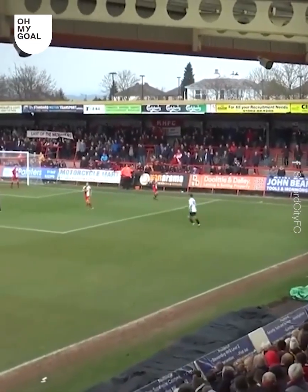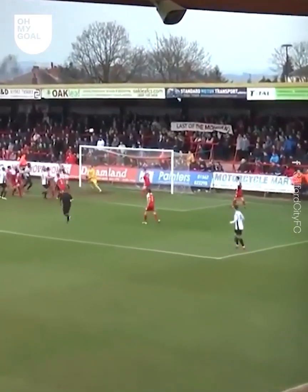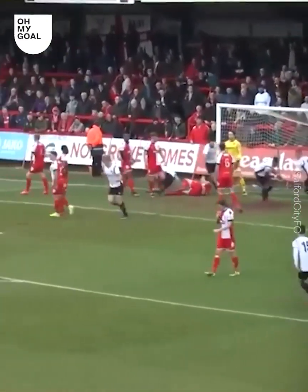Short to 2 minutes to five added on. Walker whips the ball in again. It's into a good area. It's the roof way. He's heading it down.